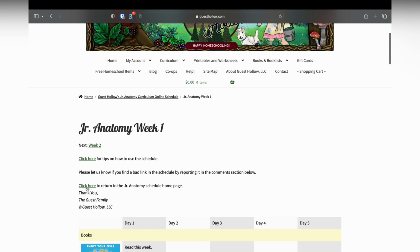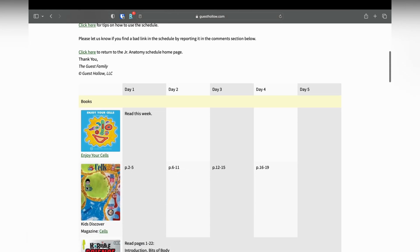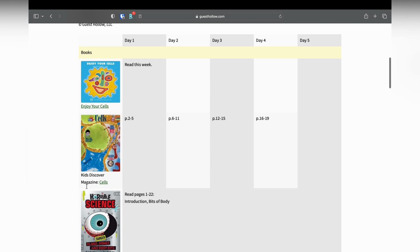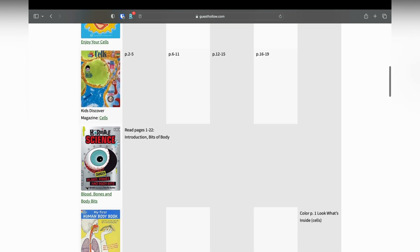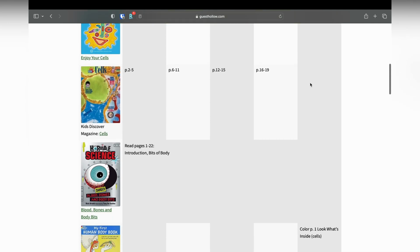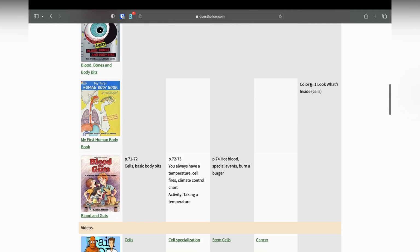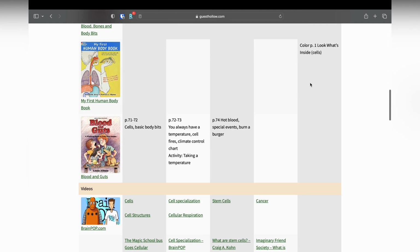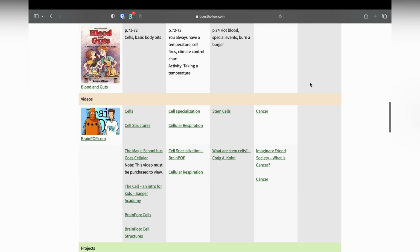There's also some options to get some tips on how to use it, but they're listed out by days. And then on the left-hand side, you have your resources, your books. There are Amazon links that you can click on to purchase the book, or you can find them in different places. So you could click on those links. That will not be the actual book PDF or anything necessarily. It will be where you can purchase the book.